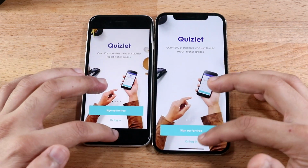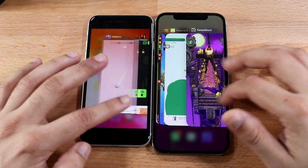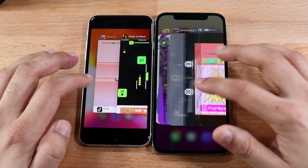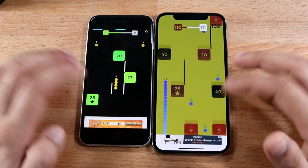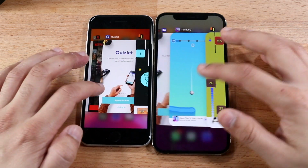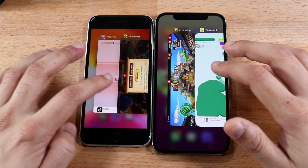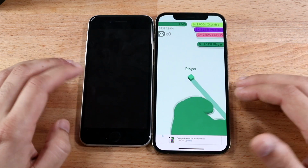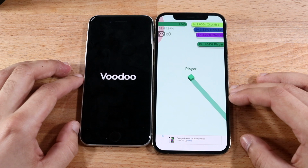The speed comparison between these is not really that big of a difference if I can be completely honest. I think both these phones are very, very similar in terms of performance. And day to day, if you're using one phone or the other, you're not going to want to upgrade from one phone to the other just based off this performance difference. The A13 chip is still extremely fast in my opinion, and there's still a lot of capability between these two phones. Now, as you can see, the RAM is actually much better on the iPhone 12 Pro.